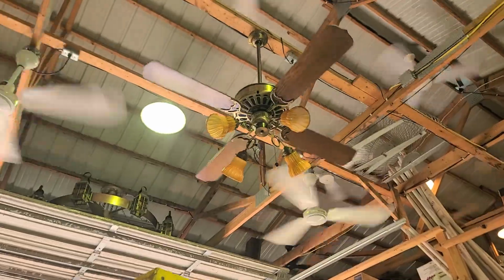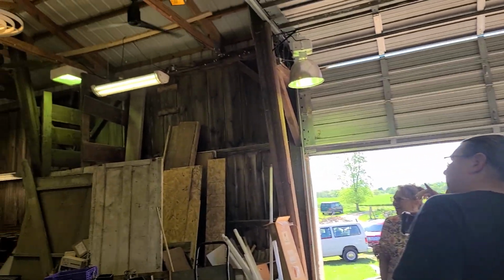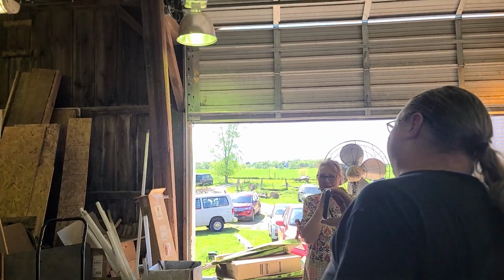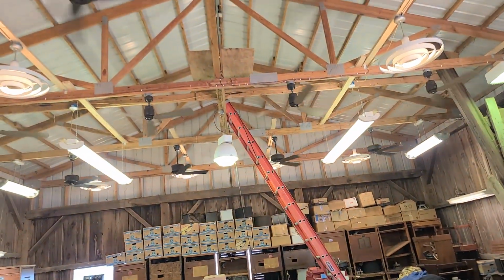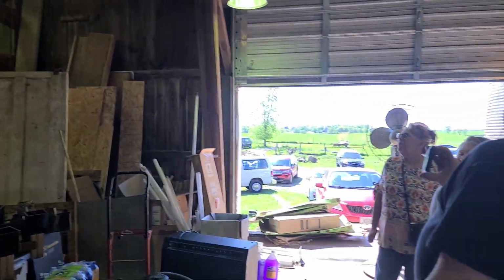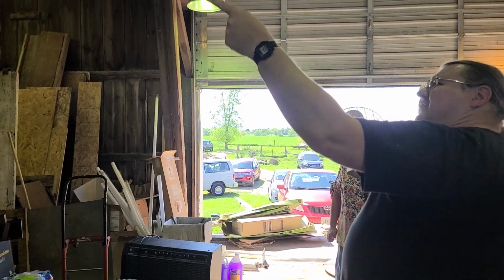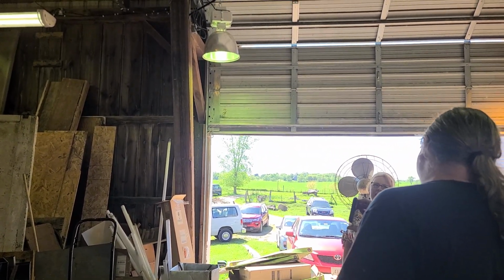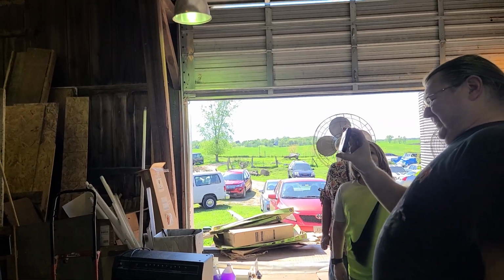Oh, those ones back there are really cool. Yeah, there's a bunch of Emerson fans. Here's the thing with those, they came out of a church. That's one of the reasons why we like those so much. It's like childhood, we'd see those. They were kind of like the backbone of the commercial fan scene for a long time.